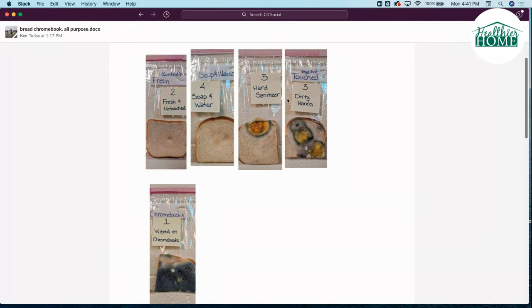Moving over a little further, the next one, you see dirty hands. So these are hands that weren't cleaned at all using anything. Somebody had their normal hands and they touched that bread, put it in a bag, and let it sit for 3 weeks.